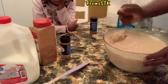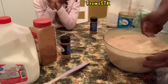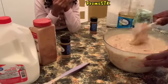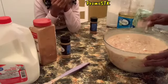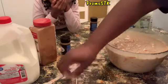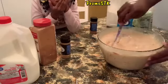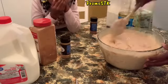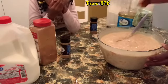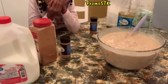And again, we're going to be putting these in loaf pans. All right, so we got everything mixed up. Now I'm just going to take my spoon again and just do this. Y'all see this? This is the consistency you want. Right there, and you want your loaf pans to be greased. I'm using vegetable oil to grease my loaf pans.